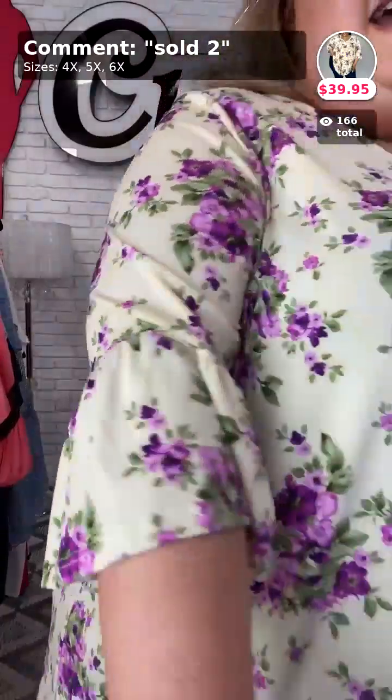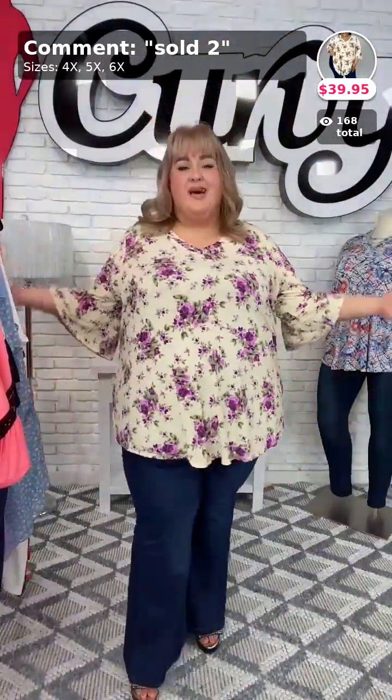Do y'all see how beautiful that is? And then the beautiful ruffle detail on the bottom of the sleeve. From the top of my shoulder to the bottom of my apron is 34 inches. Y'all can see she covers her beautifully. Yes, this is Curvy brand right here.